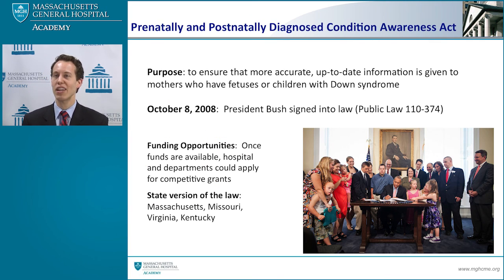There's also the Prenatally and Postnatally Diagnosed Conditions Awareness Act. This is a federal act that was signed into law by President Bush. And there have now been state versions of this law implemented in Massachusetts, Missouri, Virginia, and Kentucky. And here is the bill signing that I got to join here in Massachusetts. This really ensures that we as medical professionals have the information and the availability. And once competitive funds are available, if you're interested, you might apply for funds in order to do some in-house training.